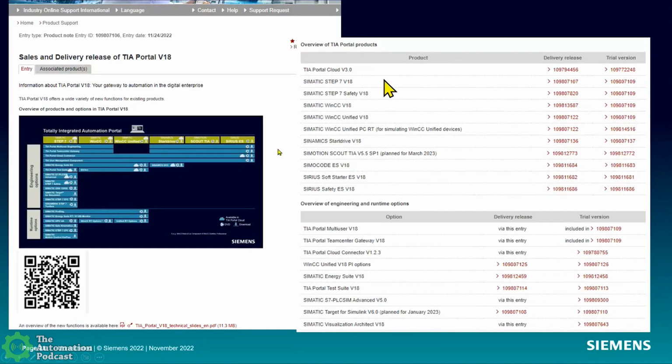I like how they broke it out. You can see all the different delivery release details of every one of the components, and you can get to the trial version, so you can do your own trial version. So I'll share that link. There's a QR code right here that gets you to that as well.